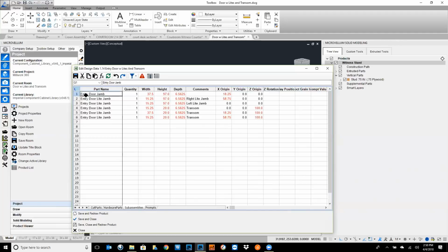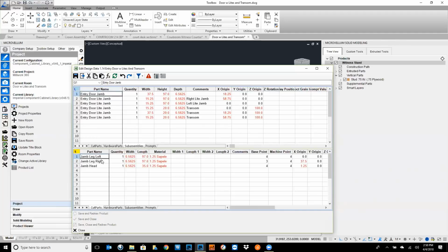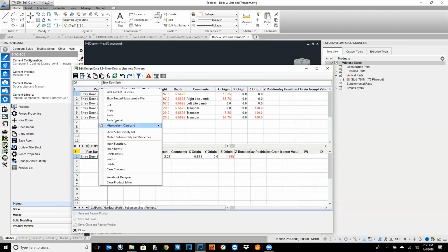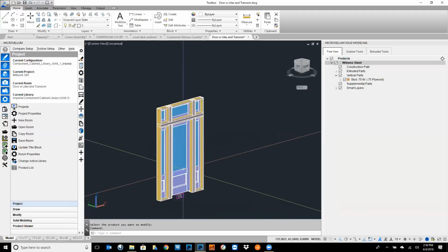And then if you go, for example, to the door jamb and show its parts list, you can see that this is the jamb. I've got the left and right leg and the head, and I didn't do a sill on that. And then I can go to the sub-assemblies of that. It has a nested sub-assembly, and I put the sash in there, and there are those components. And so I can create as many things like that as I want.